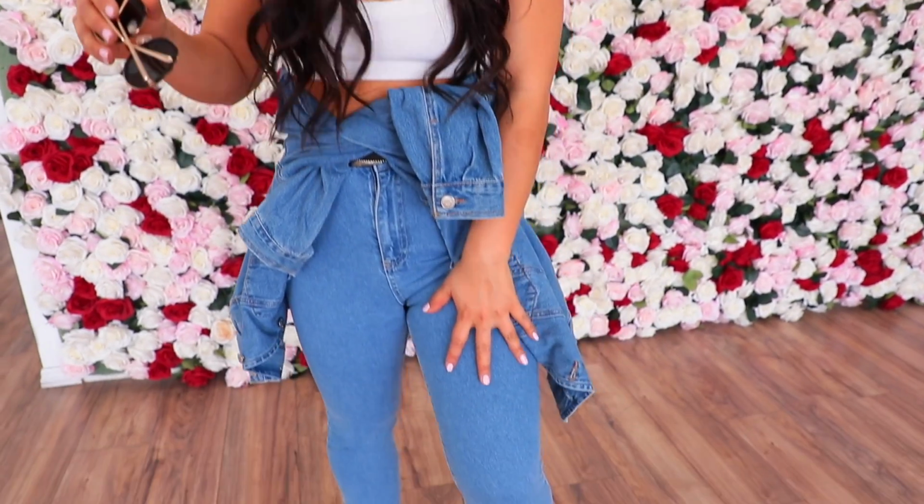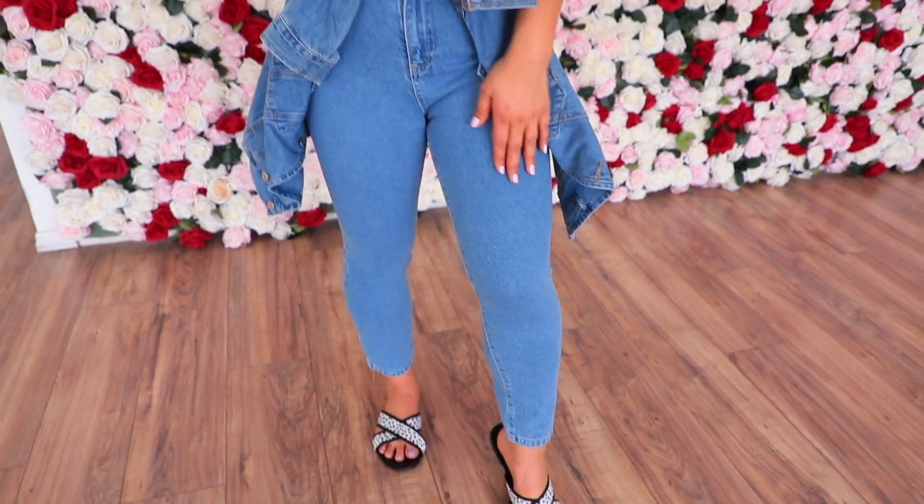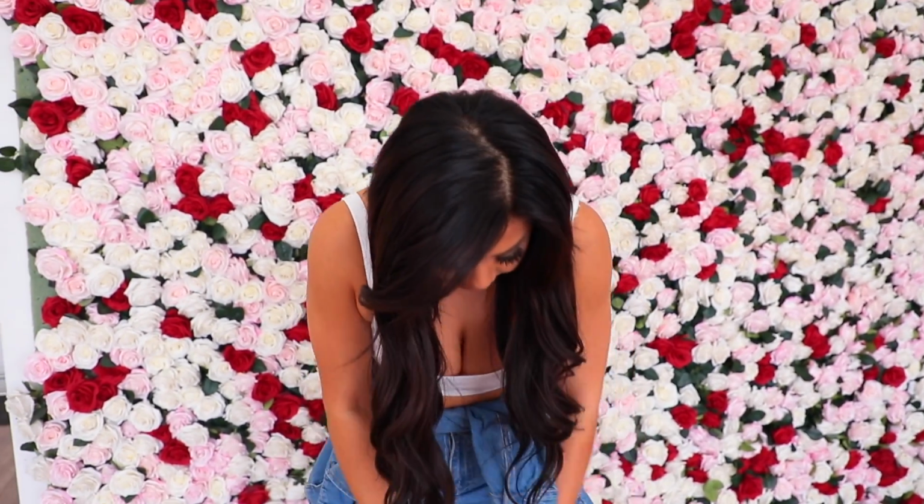I'm obsessed with these jeans. I will say I have very muscular legs, so I think I'm gonna reorder them in a size up so I have a little more room, but I love the cut of them. I love the shoes. I'm obsessed with everything. And the pictures turned out great. So let's move on to outfit number 2.